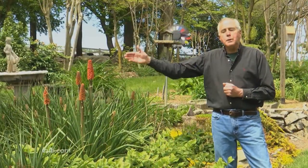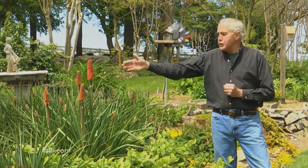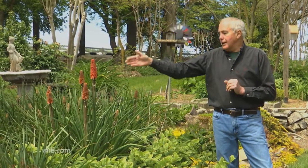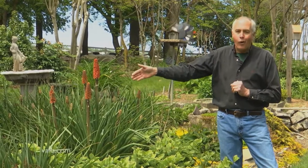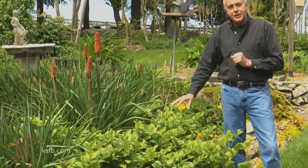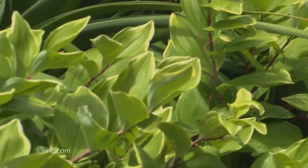I love this plant. It's starting to bloom. When it blooms, the purple finches and the goldfinches feed on the flowers. And one of my favorite birds that comes every spring is the Baltimore Oriole. Loves this plant. This fantastic ground cover right next to me here is a variegated Solomon seal.